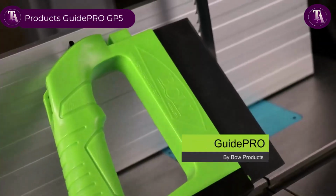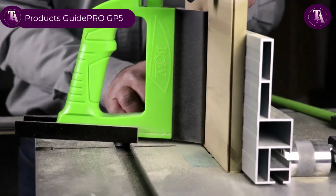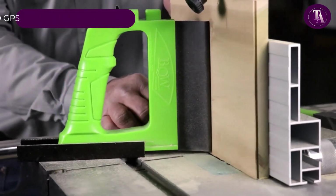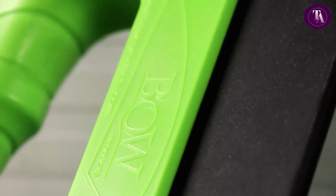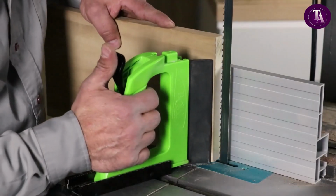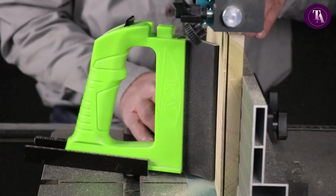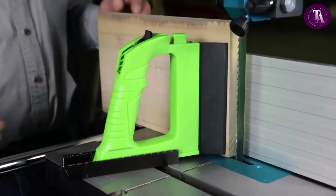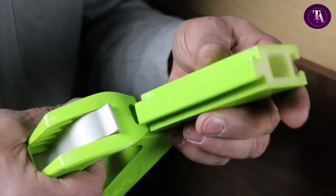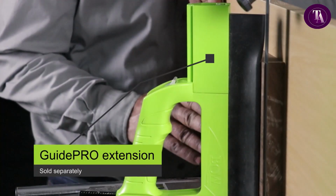BOW Products GuidePRO GP5. The Bow Products GuidePRO GP5 is a precision bandsaw guide and vertical featherboard designed for safer, hands-free material control. Its 6-inch silicone feather applies consistent pressure while reducing vibration, and the detachable multifunction base doubles as a squaring and measuring tool. The quickset mitre cam allows rapid setup, fitting 15mm, 5/8 inch, and 3/4 inch slots.